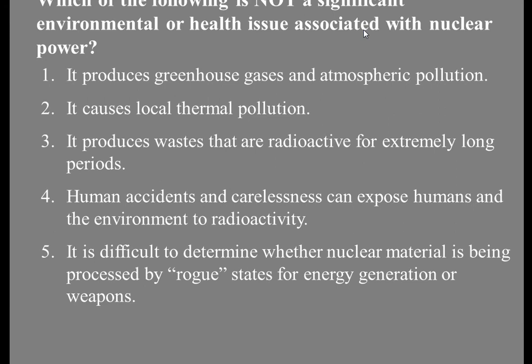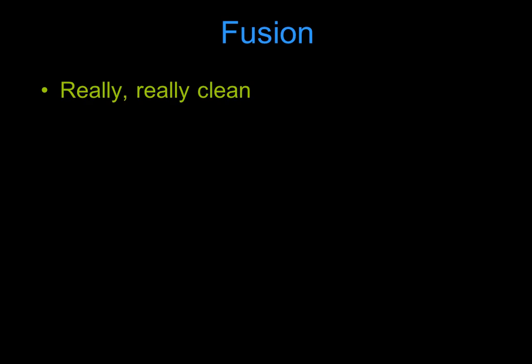Now, an issue that we're actually not going to talk about, because it's not really an environmental science issue, but I do want to point it out, is that it's really hard to know what people are doing with nuclear stuff, because the same processes that enrich fuel for power plants also enrich fuel for nuclear weapons, and that's a really scary thing. And there are nations that would use nuclear weapons pretty much without hesitation, and that's a big issue. It's a foreign security issue. It's a global issue.